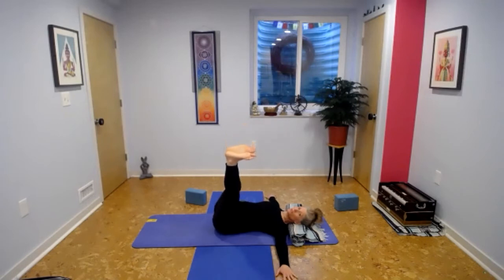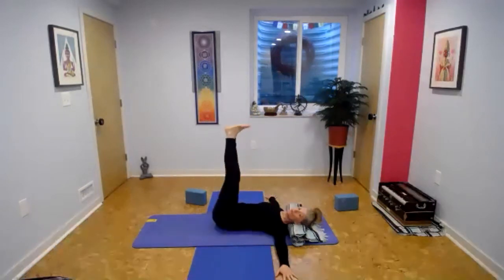I've got my arms out to the sides with the palms facing down for support. I might even go a little bit farther, and I'm going to do this really slowly. Do this really slowly and feel this twist, feel the core work.